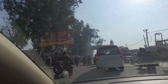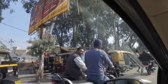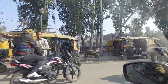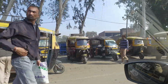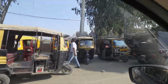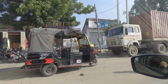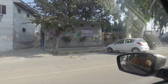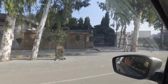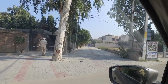There are a lot of... What happens inside that area? Which area? On the other side? Yeah. It's just a bypass road. No, it's quite a lot of houses there. Even a lot of houses here. Inside here. So we're looking at... Someone is waiting for us, so can we just come back here later?